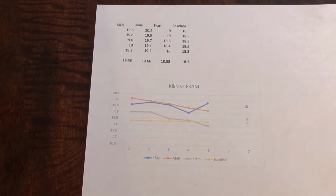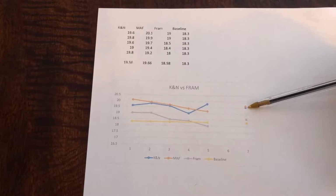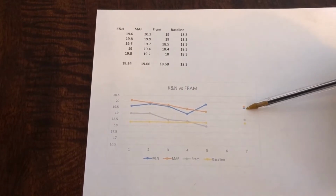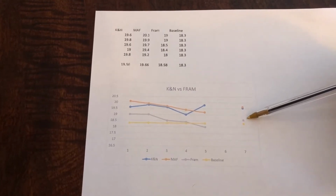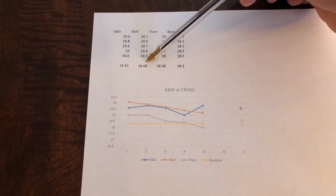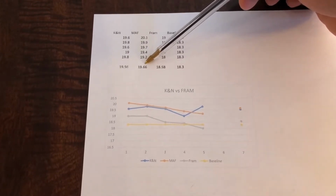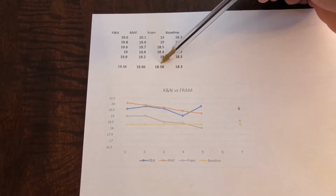So the best we did was 19, the worst we did was 18. So an average of 18.58. So we ended up with a better average with the mass airflow sensor in the K&N, just barely above the K&N filter by itself. Our yellow baseline here and our Fram down here. So overall, we had a 19.66 miles per gallon average with the K&N and the mass flow sensor cleaning versus 18.58 with the Fram and the mass airflow sensor cleaned.